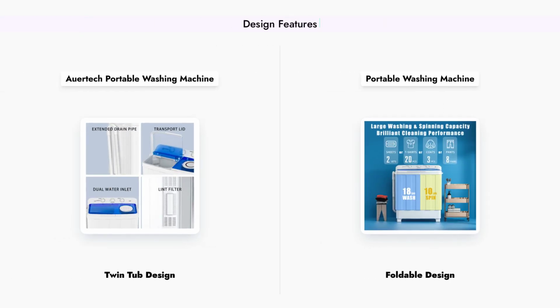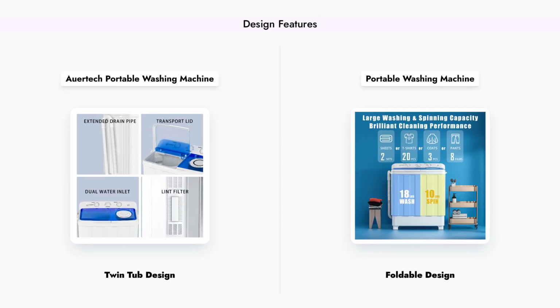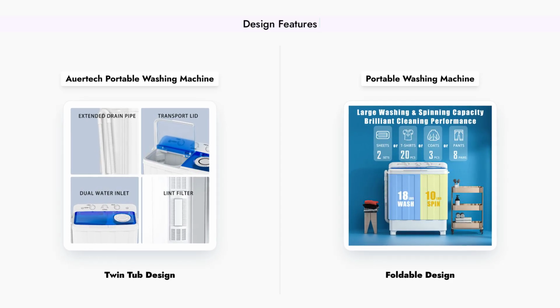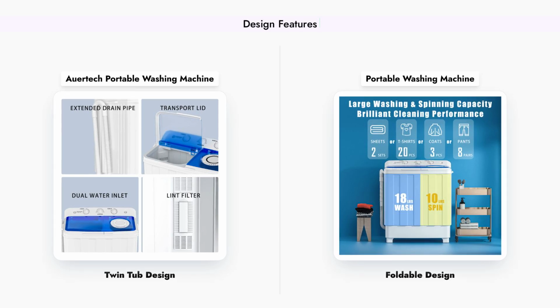The design of these two machines is quite different. The Auertech features a twin tub design, allowing you to wash and spin dry simultaneously, which can save you time. On the other hand, the Mini Washer has a foldable design, making it incredibly portable and easy to store, perfect for small living spaces or travel.